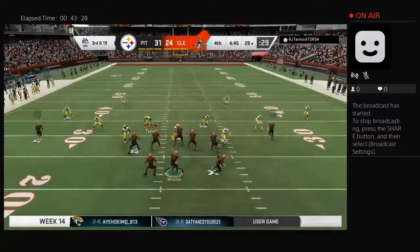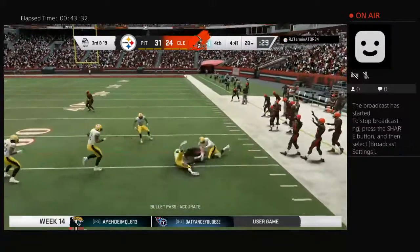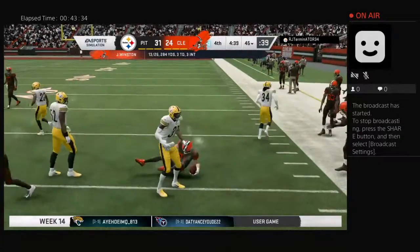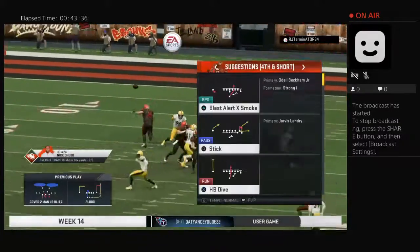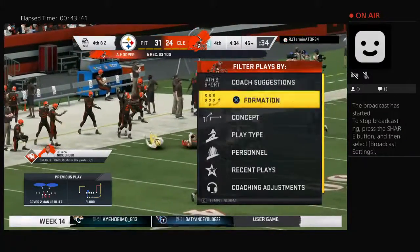The Browns on 3rd down. They've converted just 2 for 6 thus far. This will be 3rd and 19. And finding the tight end Hooper. And he'll be brought down right at the 45-yard line. They'll wind up with 17 on that one, but they're still a bit short here for 4th.